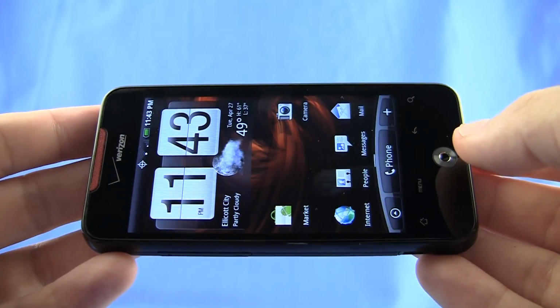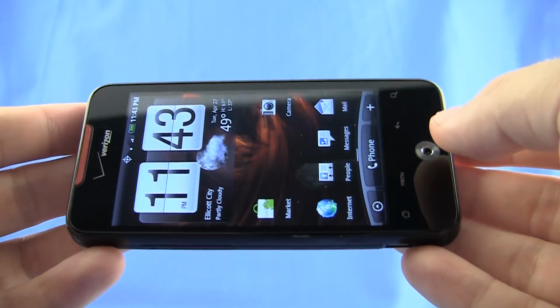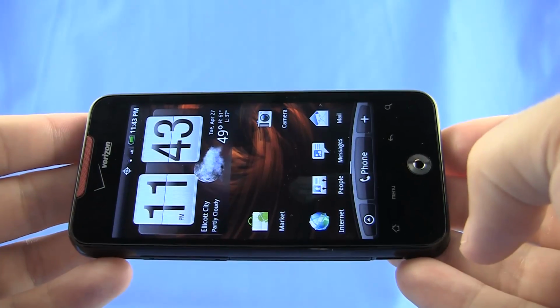It can just be irritating on a sunny day when you're really trying to look at the phone and it's shining directly down on it. But overall, the screen's very nice.